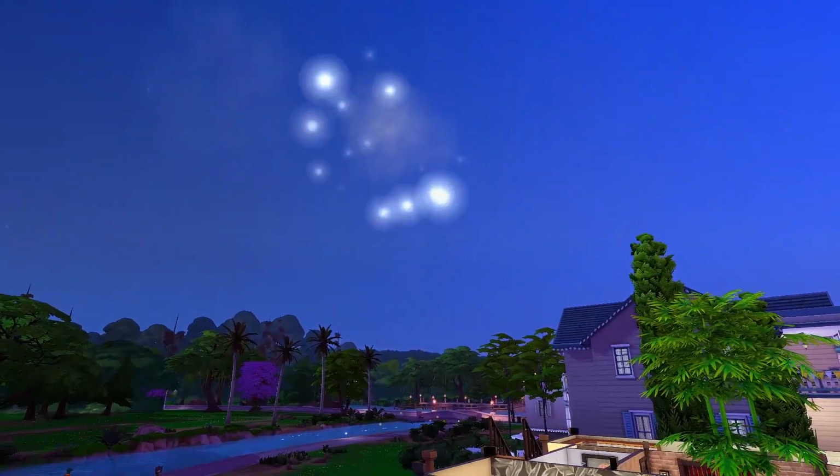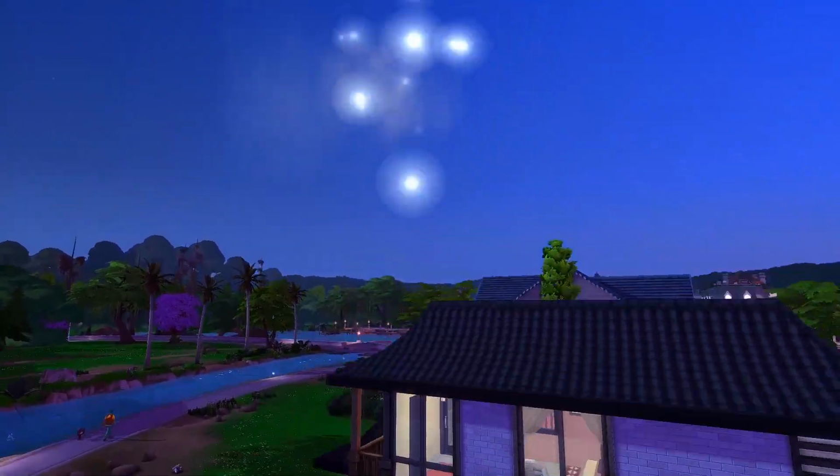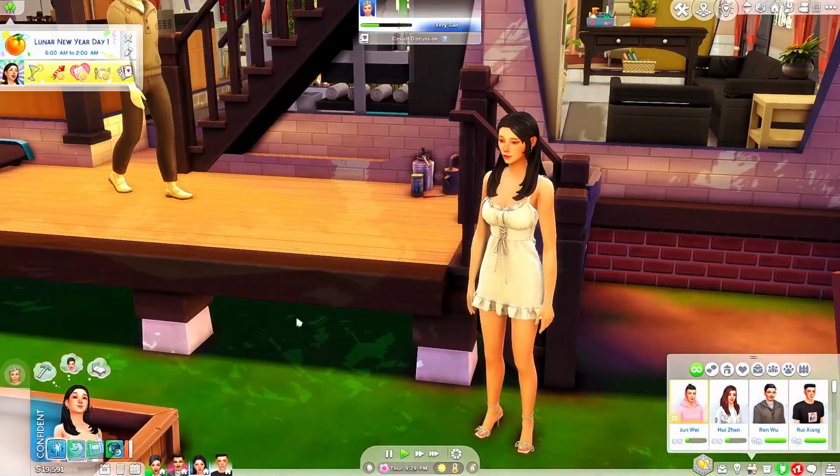Yay! It worked! We have fireworks! Oops, the house is... Oh, that is nice. Yay, it worked out really well. Oh, we exhausted all the fireworks. Okay, that was fun. I think Reina is really happy with herself.